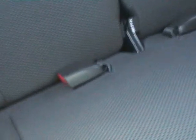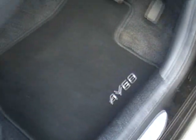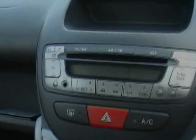Being a 3-door, the rear seat will move forwards to allow you to get into the rear. Got 2 rear inertia seat belts and also Isofix to secure the small child seats and 2 headrests. Benefits from some official Toyota floor mats, fitted mats in the rear and also in the front as well. So some other features are front passenger airbag.